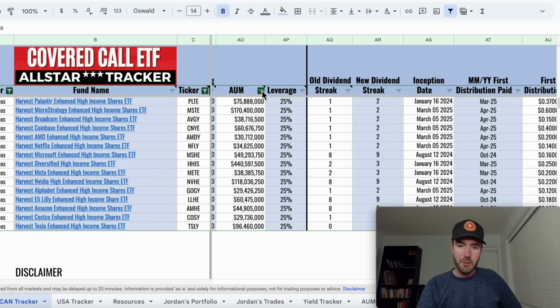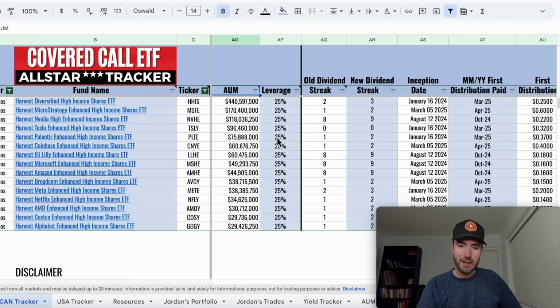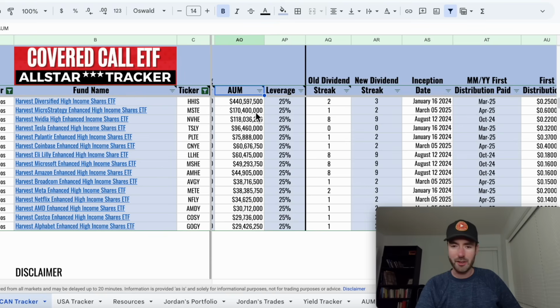So when it comes to AUM, let's filter that and see how HHIS is doing. It's not even close. HHIS almost at $500 million. It's been out for 5 months, and you can see the inception date right here, January 16th. 5 months, almost at $500 million. By the end of the year, this thing's over $1 billion. No doubt. It's just too popular, and people are probably way too intrigued by it for this thing not to hit that number. And it would probably be one of the fastest funds to $1 billion in Canada. So Harvest, they got something special in their hands here.